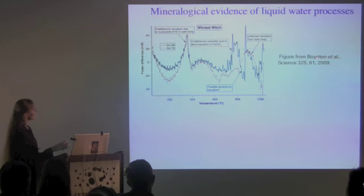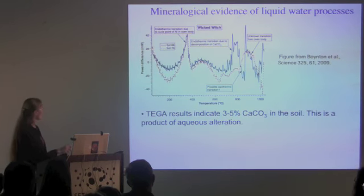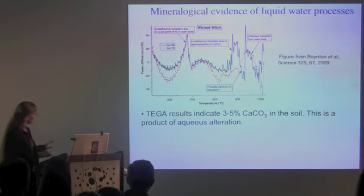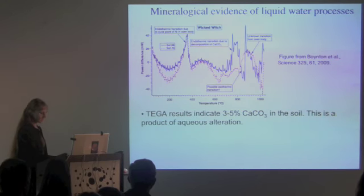And this is a figure from Bill Boynton's paper on science from the mission. I would say it was a special issue of Science, but it was only 4 papers, so that's only 4 papers in Science. So analyzing how much carbonate that represents, the TIGA team estimates that they have 3 to 5% of calcium carbonate in the soil. Calcium carbonate is formed as a product of aqueous alteration. There's very little other ways to form it at any kind of reasonable concentration.